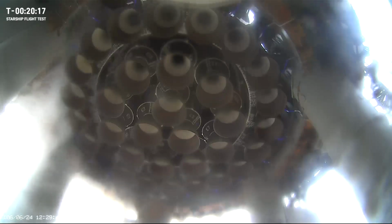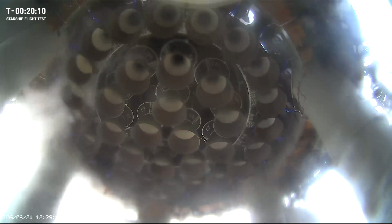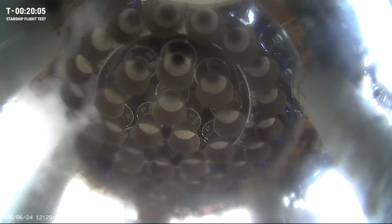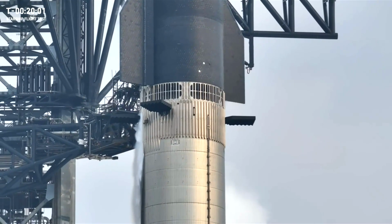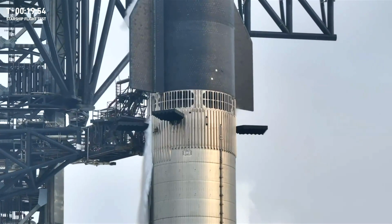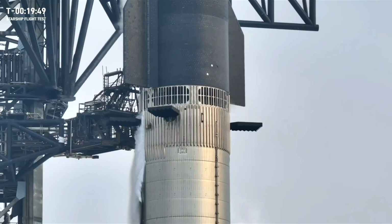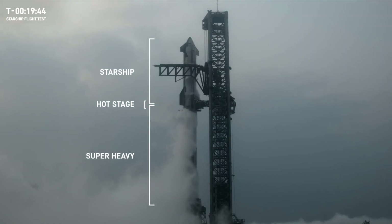Now, moving up the rocket, the ship features 6 Raptors, 3 sea-level engines and 3 vacuum engines, which, as the name suggests, are optimized to operate in the vacuum of space. And Starship is designed for vertical takeoff and landing on any hard surface. The ship is also outfitted with 4 flaps to help aerodynamically control the vehicle's attitude during atmospheric flight and enable a precise landing. And in between the first and second stages is our hot stage, our newest separation technique, which we saw in action during flight tests 2 and 3.